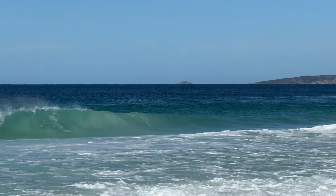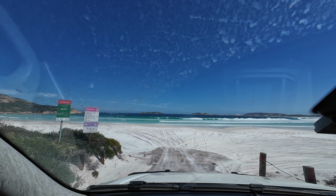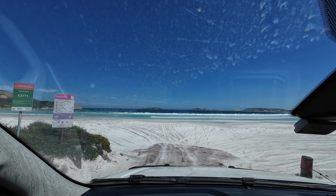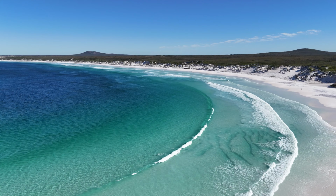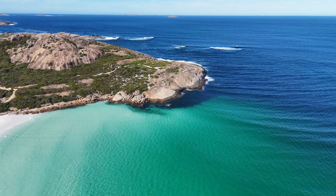Then we have Wharton Beach, where you can spend the day. It is brilliant. Again, you can drive onto the beach, or there is a car park here if you don't have a four-wheel drive. The sand was pretty churned up when we went there, but this beach is absolutely stunning, and yeah, you could easily spend the day here. I wish I had my surfboard. There's some pretty good surf here, but we just went in the water.